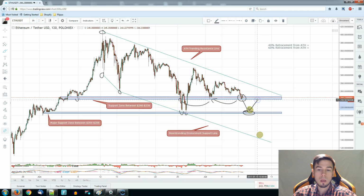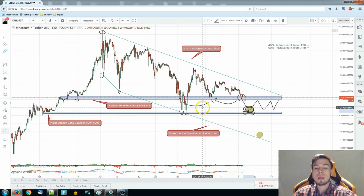Because what could happen is our previous support zone between 246 and 239, which is this one right here, could become our next resistance zone. That's something to consider. Therefore, we could bounce back down and still continue in a sideways movement like that. Now here, if it confirms, then it's a good entry for day trading to make a 5, 6, 7, 8, 10% profit if you know when to sell out.